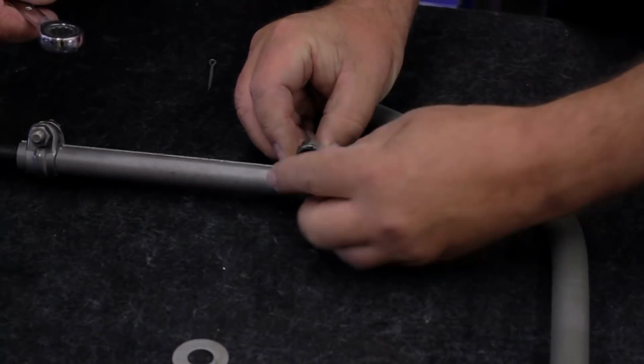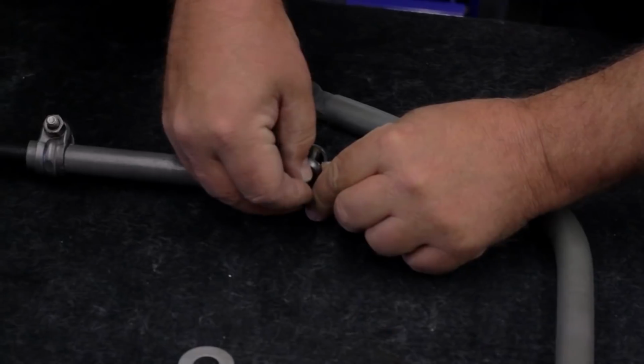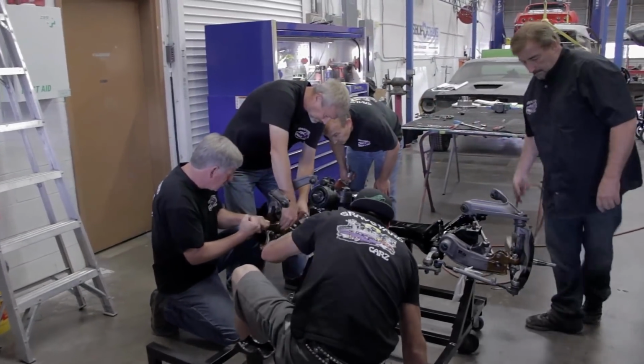In some cases, not very often, it doesn't matter. And it seems to me that the only time it doesn't matter whether it goes front to back or back to front is when, like in the case of a tie rod, when you flip it over, whatever you had it in before will be facing the opposite direction. You need to turn the steering wheel.